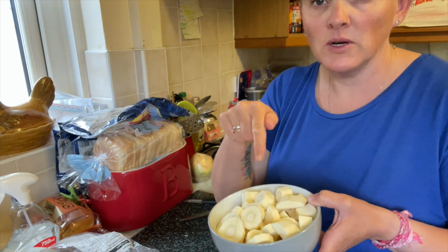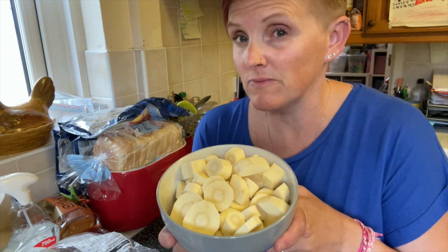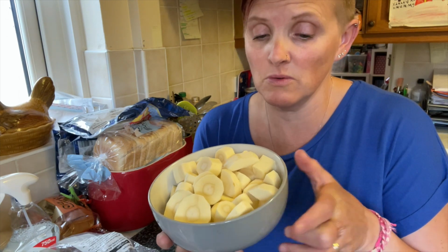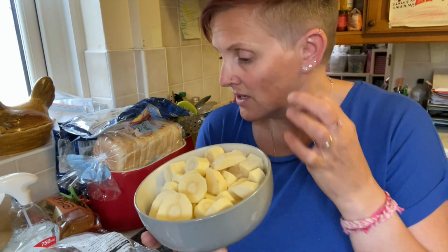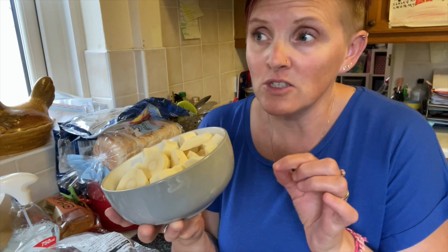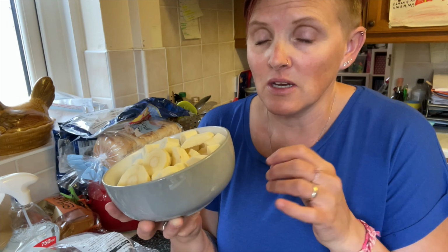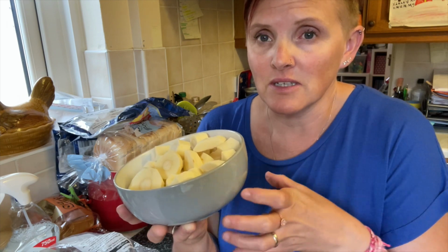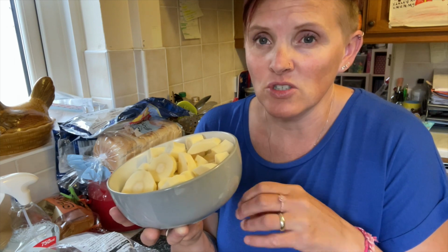Right, so parsnips. I was going to say, it doesn't really matter how you chop the veg, whether you chop them into straight up circles or into sticks. It doesn't make any difference in stew, because the idea is that it all stews down anyway. I do find if I leave some of the veg quite chunky, because it goes quite mushy, the chunkier it is, it fills it out a bit more. And if you chop it too fine, it can just dissolve.